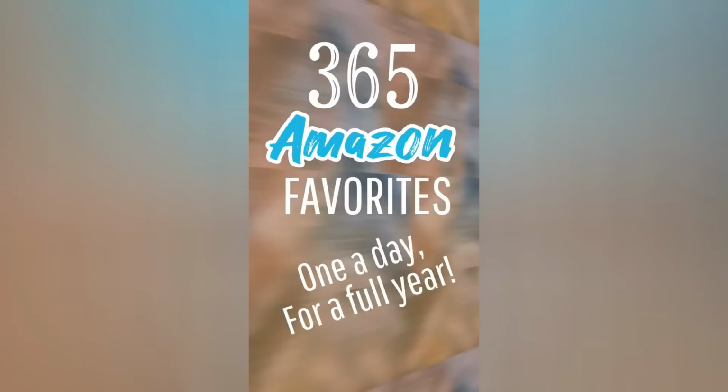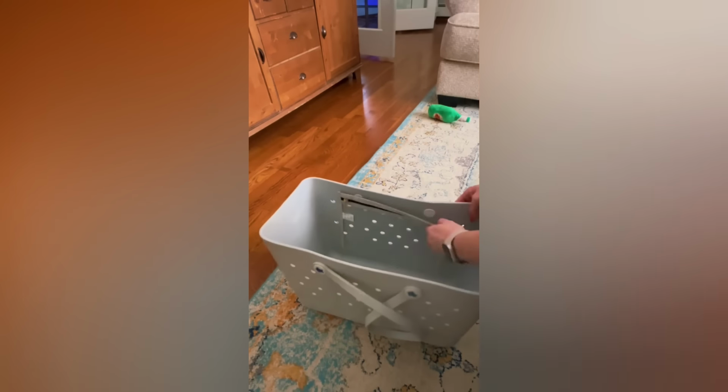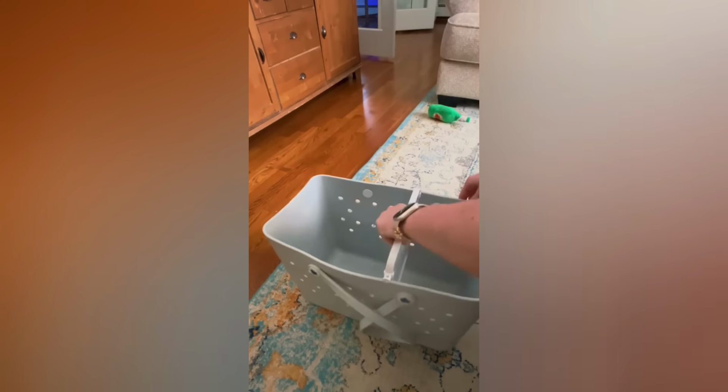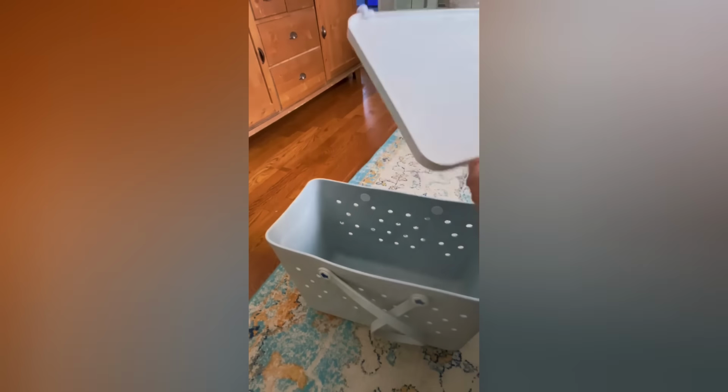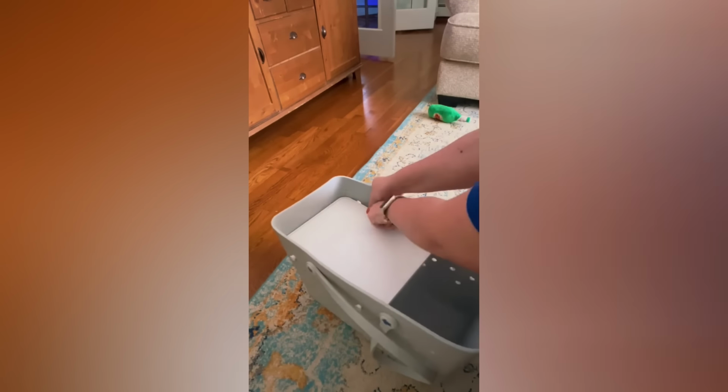Favorites, one a day for a full year. A summer must for me is my bog bag, but I bought the Simply Southern version because it was cheaper and it included this waterproof zipper bag. But the bag is not today's highlight. These trays are. These trays are available in a set of 2 or to purchase individually. And when I saw what they were capable of, I had to have a set.